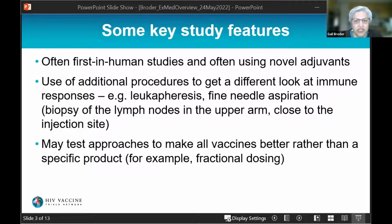So not just looking at some of the traditional things like, you know, does the body make antibodies? Does the body make T cells? What do those numbers look like? But really trying to get into the nitty gritty.